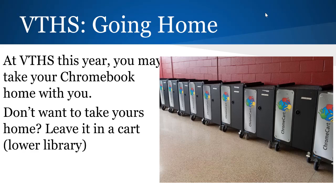So students can leave their devices overnight, they'll get charged, they'll come back in the morning, and they'll pick up their Chromebooks. So, again, if you, the parent, are uncomfortable with the accountability, if the student is uncomfortable, if there's just not a need to bring them back and forth, you do not have to do that.